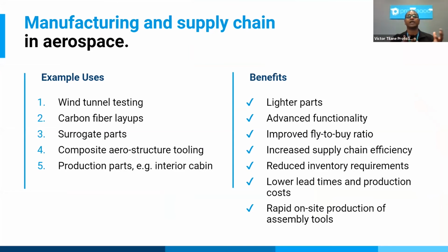You can create fiberglass layups for it, like I said, where you can create fiberglass parts or sacrificial parts. You can also produce surrogate parts for the purposes of testing out an automation line, or composite aerostructures for tooling, and also production parts. We actually produce 3D printed production parts using Ultem that are being installed in flying airlines right now, and we've been doing this for probably the last 10 or 15 years.